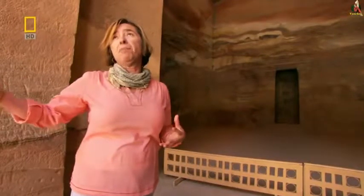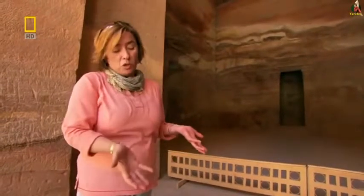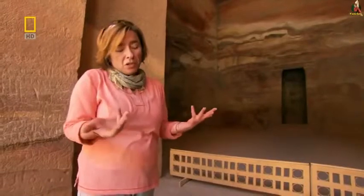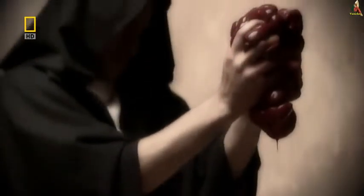So people of the public would come and see the beautiful facade, walk up, do their sacrifice, which could have been oil, precious oils, precious perfumes, maybe a small animal for the bloodletting here, and it would have gathered in a basin out there. Offerings and sacrifices to the dead were an important part of the Nabateans' beliefs.